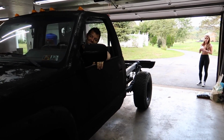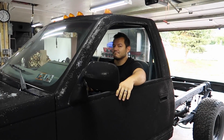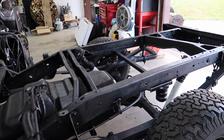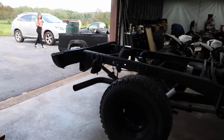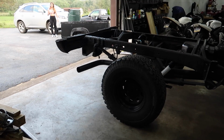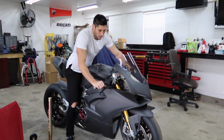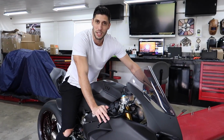So guys, we decided we're not going to give away the Panigale. We're going to do truck builds from now on. Dado, start this puppy up for him. Oh my god. Look at him. I could just push it and put it up on the lift, but I'm going to ride it down the driveway to turn it around.